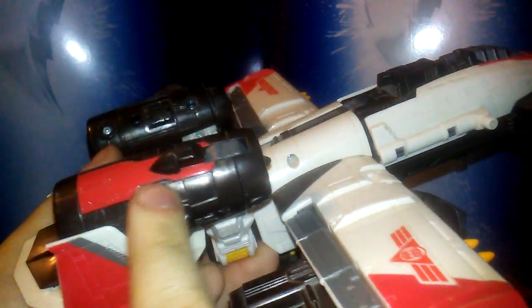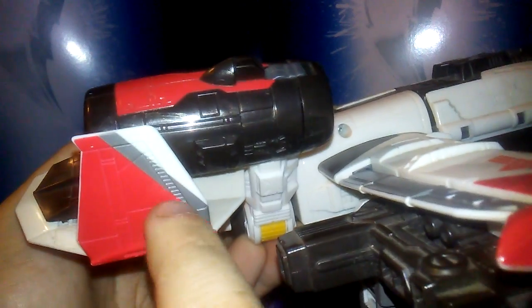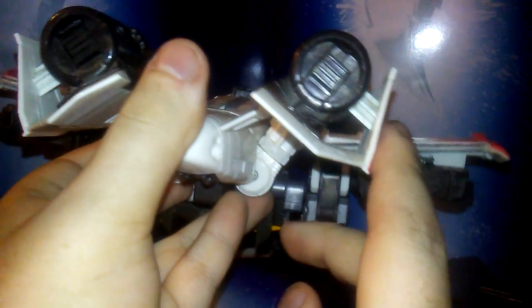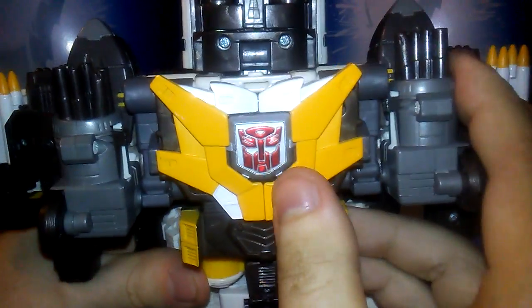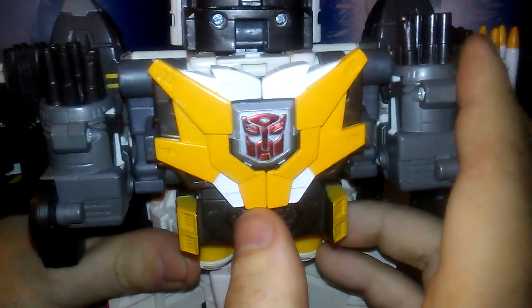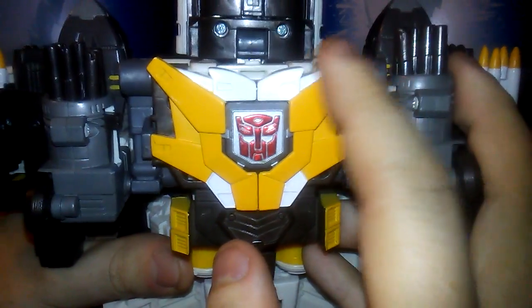But coming back to the back here, we have this nice red on the jet turbines, which I actually really like because it helps to break up just the solid blackness of it. And then you got this nice little silver and red paint down here on the tail fin. Or, yeah, I guess we can call it a tail fin because it's kind of weird looking. Coming down to the bottom here, we have nice metallic Autobot sigil right here, and you may notice the cracks here, and the fact that these are a little wobbly. Don't worry, we'll get into that.